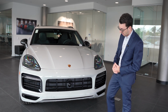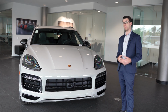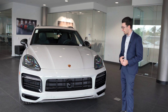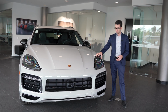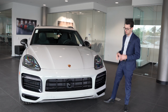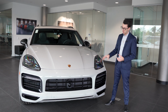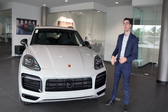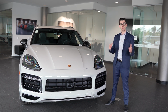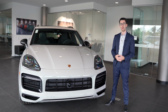Some of the other things we're going to have are adaptive cruise control, allowing you to set your speed and proximity to the vehicle in front of you. The car will slow you down and speed you up with traffic. Now, also looking at the front end, this car is equipped with our PDLS Plus headlights. A lot of people always ask questions about the headlights on the Cayenne. A lot of different options with our PDLS system. That stands for our Porsche Dynamic Lighting System. Dynamic meaning movement. So as you turn through a corner, the headlights will turn in that direction to light up the road ahead of you.